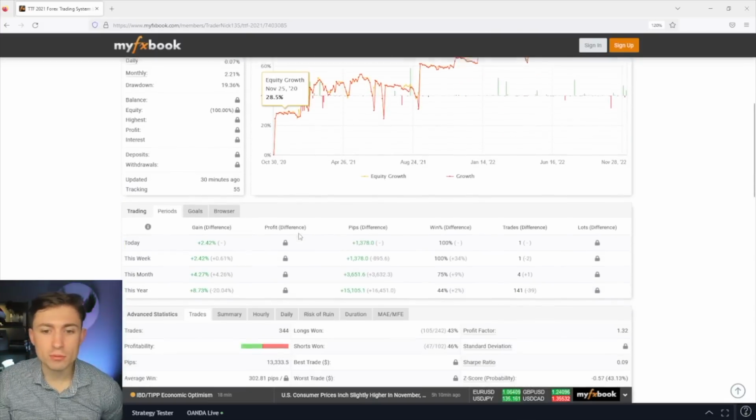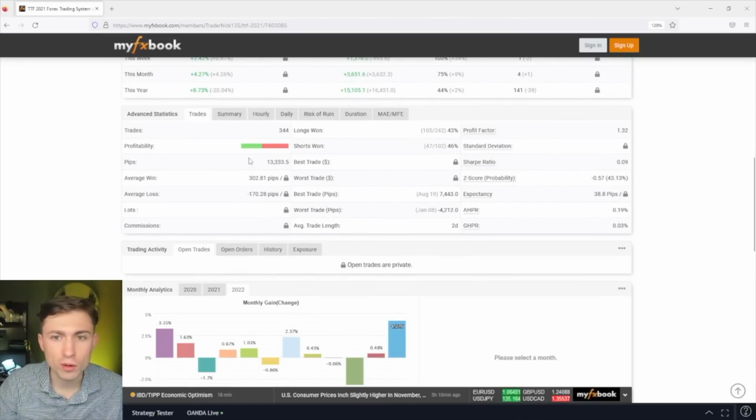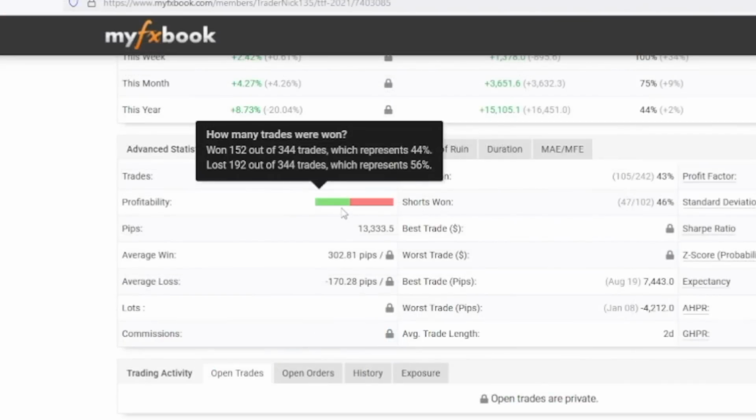So let's go down and we'll take a look at some more stats here. If I go down into this area, this is where we can see the win rate. And if we look at the win rate here, you can see that I have won 44% of my trades and lost 56% of my trades. I've taken 344 trades, which is a good sample size on this account. So at almost 350 trades, only 44% of them I've actually made profit on.